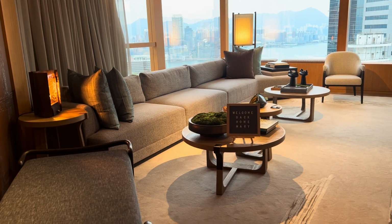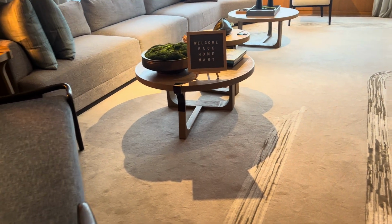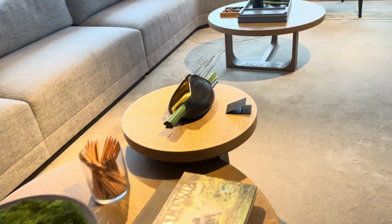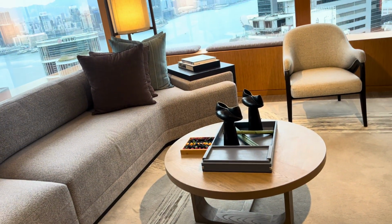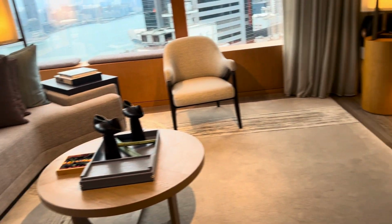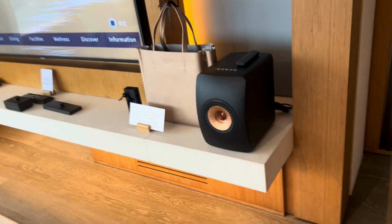This is the Andre Fu suite at Upper House in Hong Kong, designed by Andre Fu, one of my favorite designers. And he designs the ceramics and the furniture, as well as the overall interiors. What's so hilarious is that in 3 days' time, I'm coming here to a dinner in the Andre Fu suite.